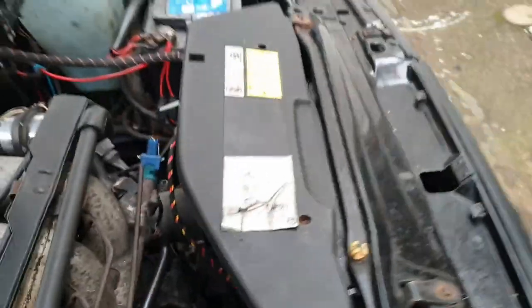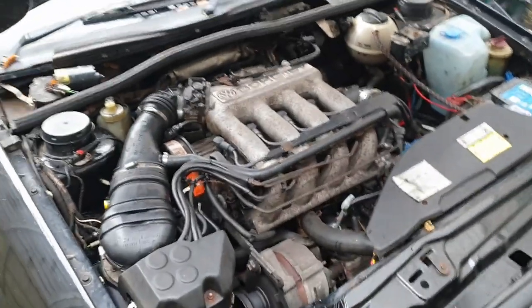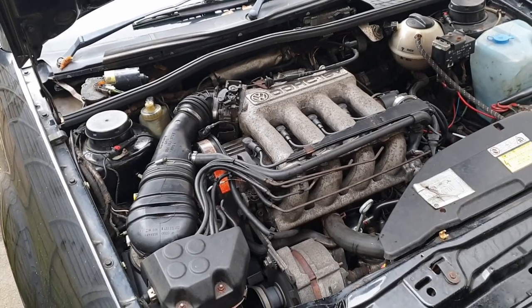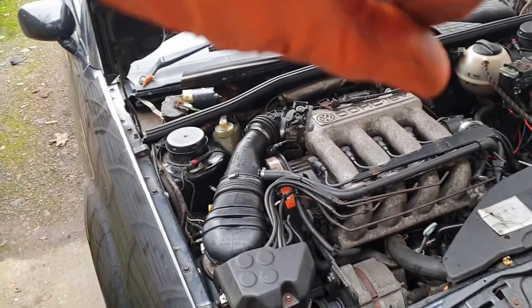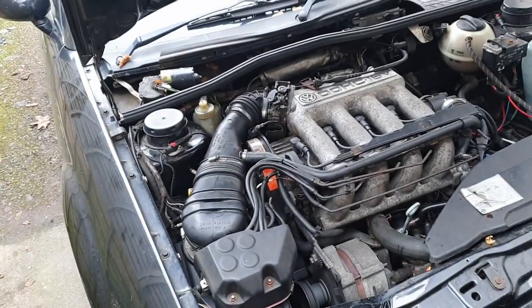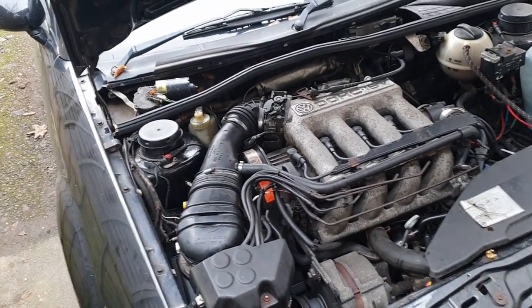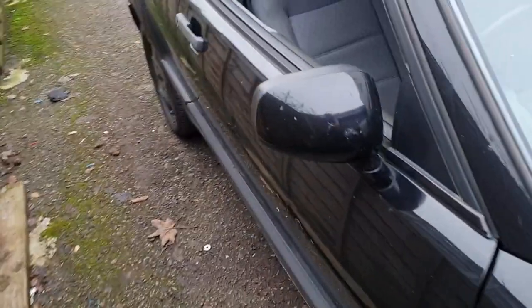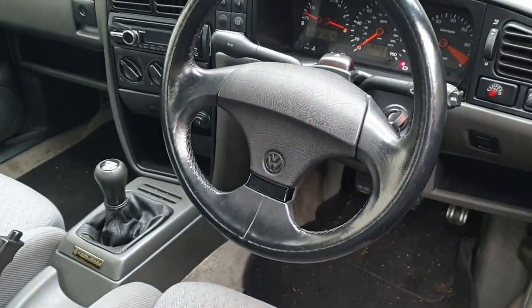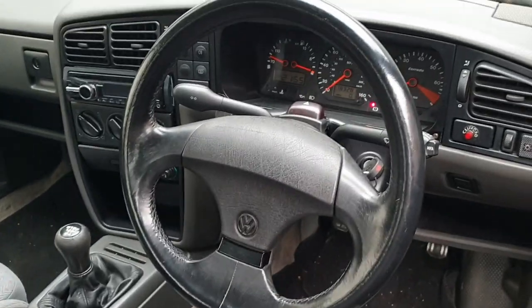Fans in now. Interesting. So it's been running for... I should have taken notice when I started it running. In 20 minutes, the fan's kicking in and out. See, his temperature gauge heading up a bit now.